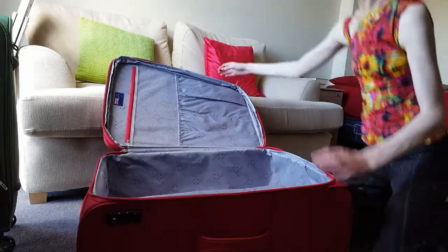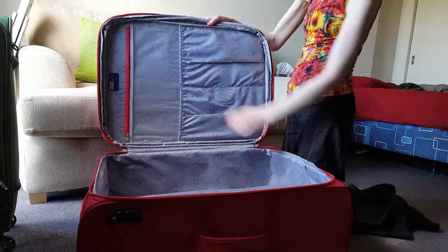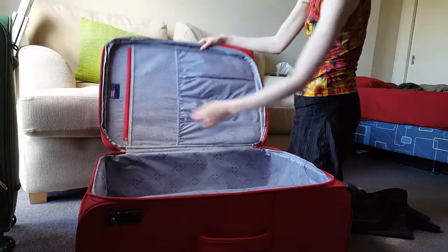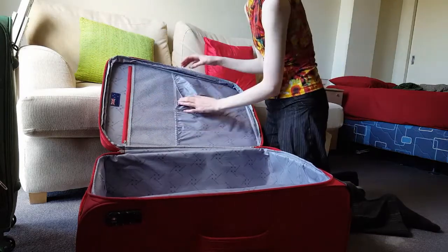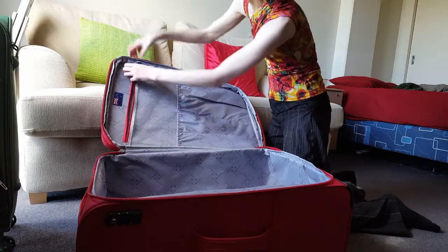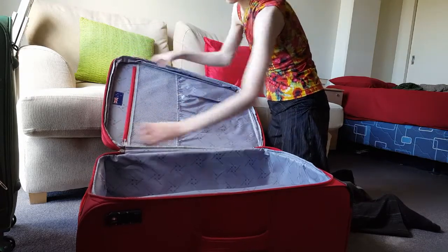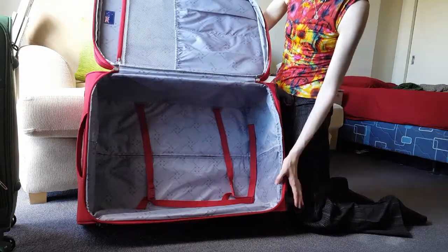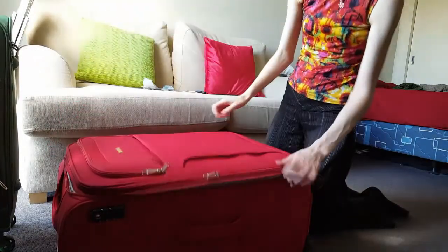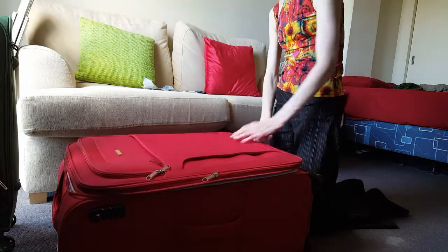Here's the inside. So it's absolutely massive, which is perfect. Two pockets there. I usually like to put shoes in those. I don't know why, I just do. No idea what that's for really, but you can unzip that and put things in there. And then you've got a huge main compartment with the usual straps and whatnot. So very cool, and very light for its size.